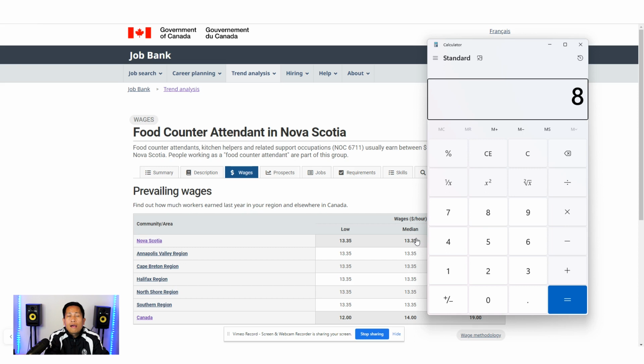So if you're working 8 hours a day, 8 hours times 5 in a week, and then times 4 because there are 4 weeks in a month, and times 12, that's 1,920 hours times 13.35. So this is roughly the estimate of your income per year. That is $25,632 per year.